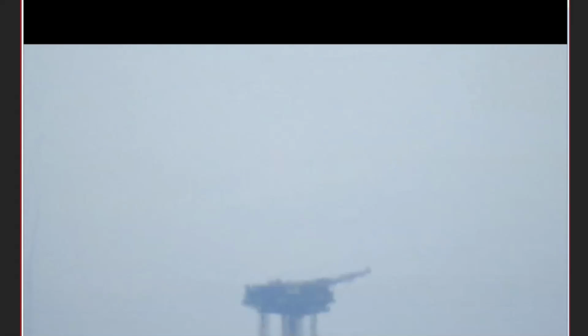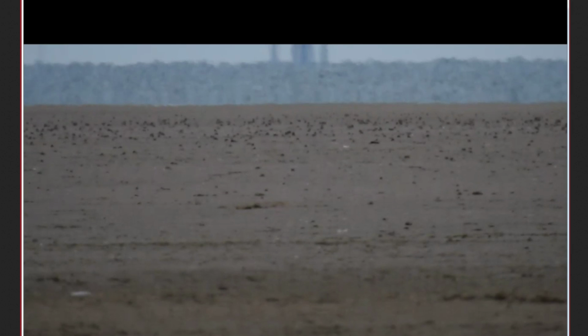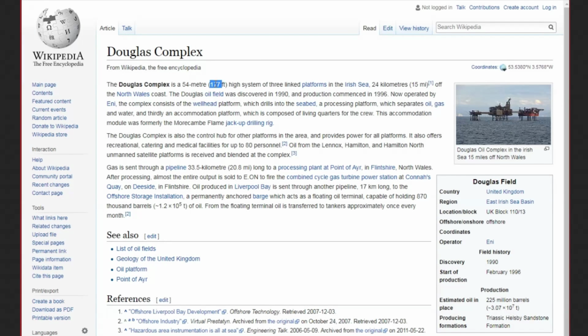So can you just bring up the curve calcs one last time so we know this platform's height, just so you can show it physically on the curve calcs. There we go. So the actual height.